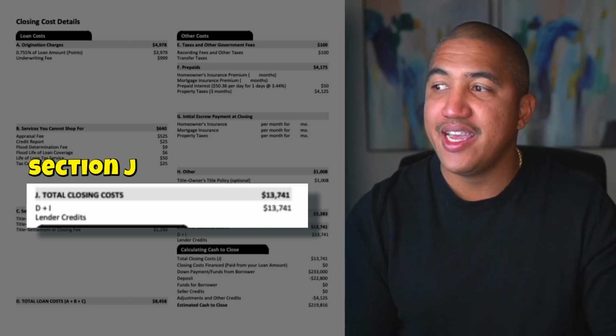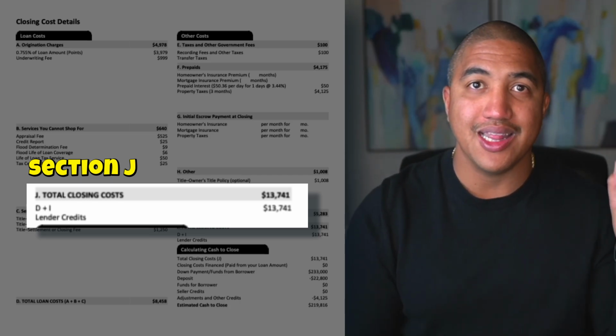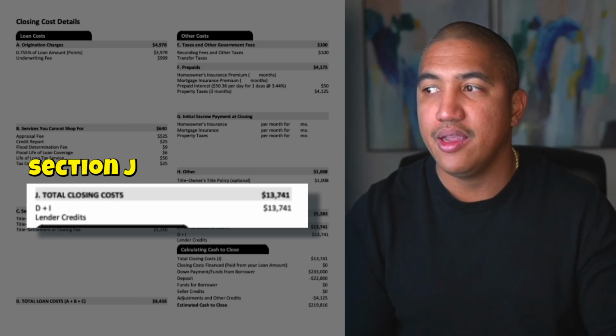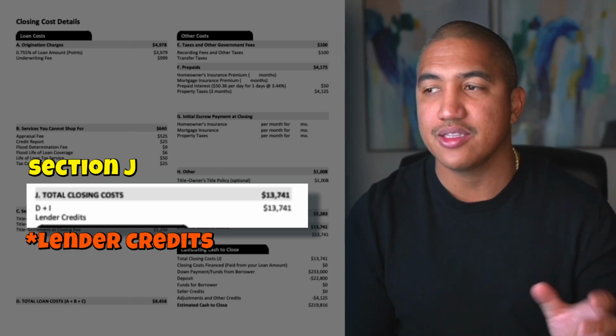And then section J is going to be the total closing costs associated with the left and right sections of your loan estimate. That's going to be included right here, as well as any other lender fees that are going to be given to you at the time of closing.